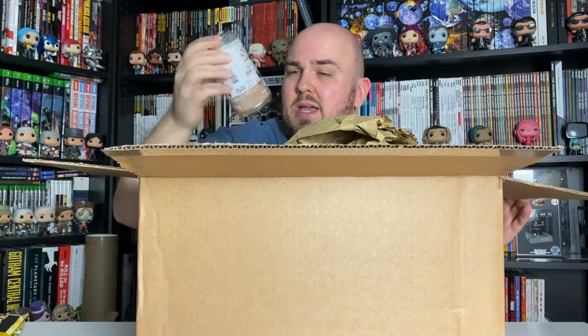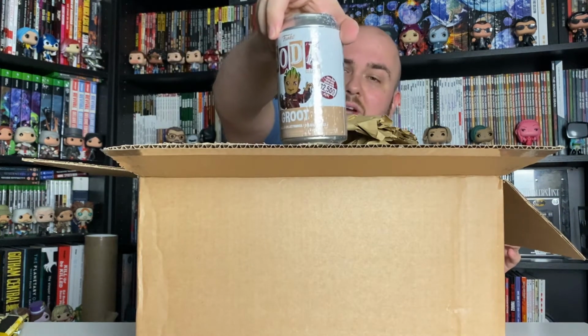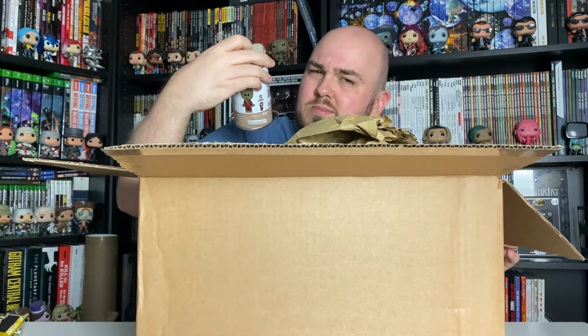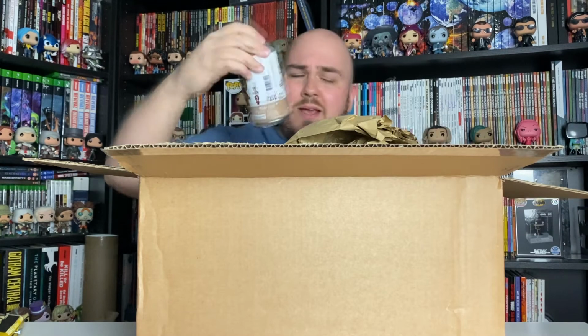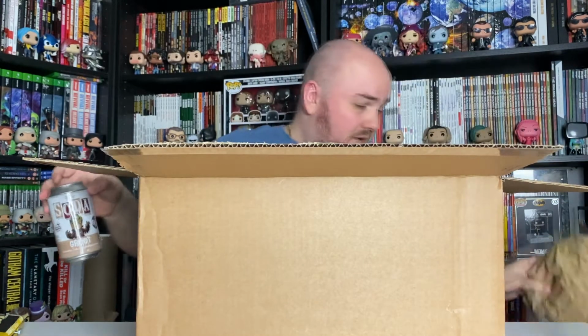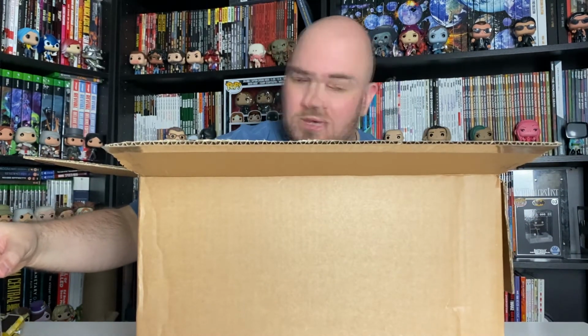But yeah, I think this is new, right? Groot, Guardians of the Galaxy, 12,500 pieces. I think the chase was him angry or something. I'm trying to remember. I think it's maybe angry. International edition as well. So that was the only thing that was wrapped. No other wrapping. Again, it's fairly tightly packed though, to be honest.